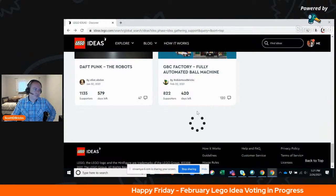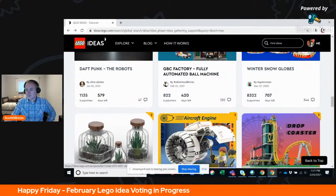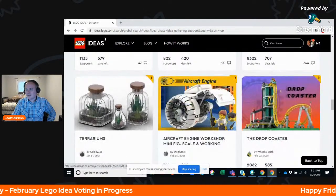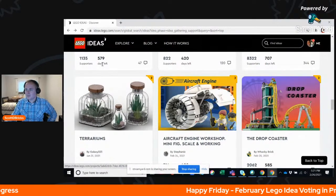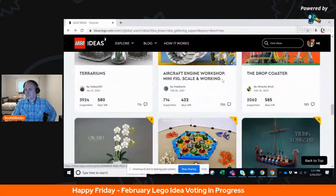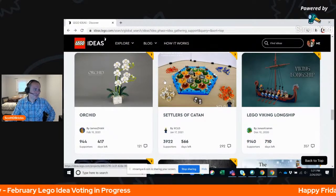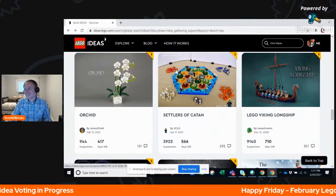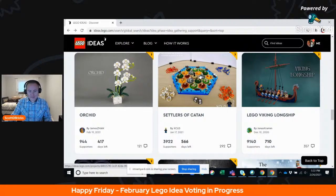I did the mallard train. That one you have to look up because it's not on the main page. This is nice. It's almost like a ship in a bottle, except it's plants. I could see people now submitting all sorts of flowers. The Viking ship is out there.